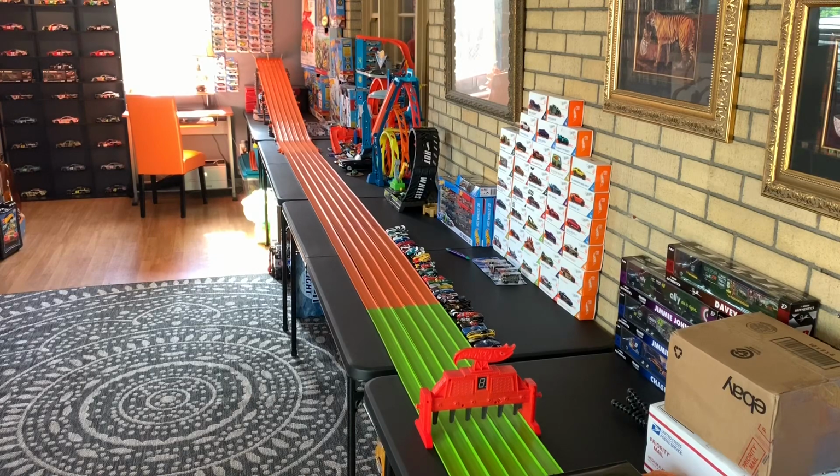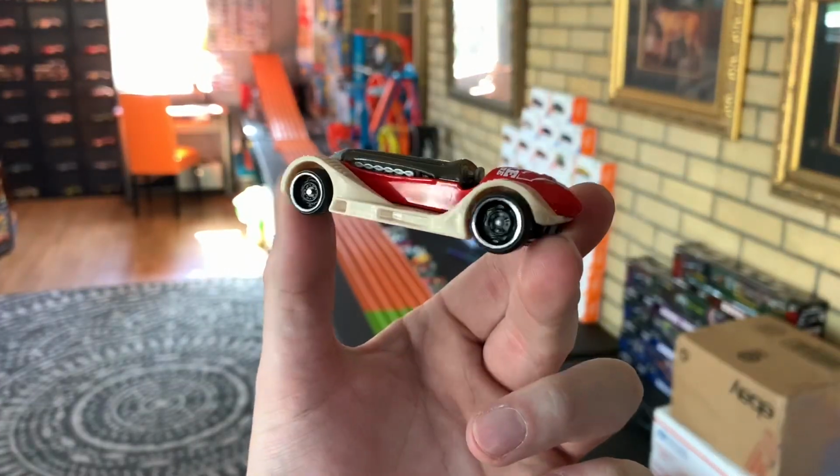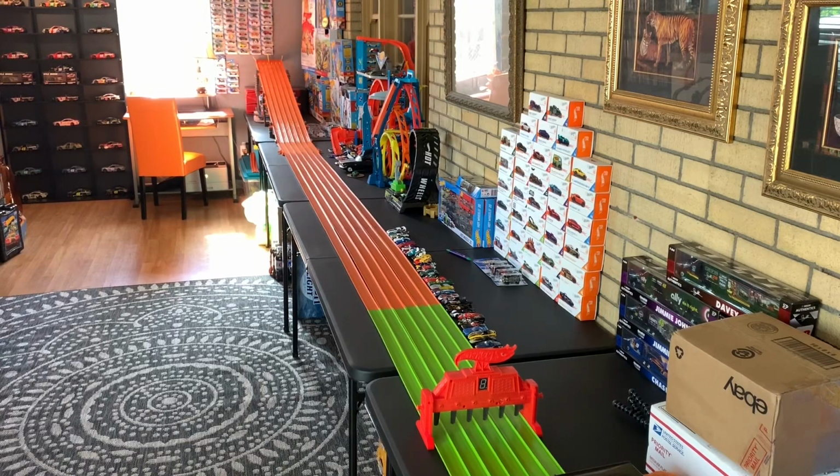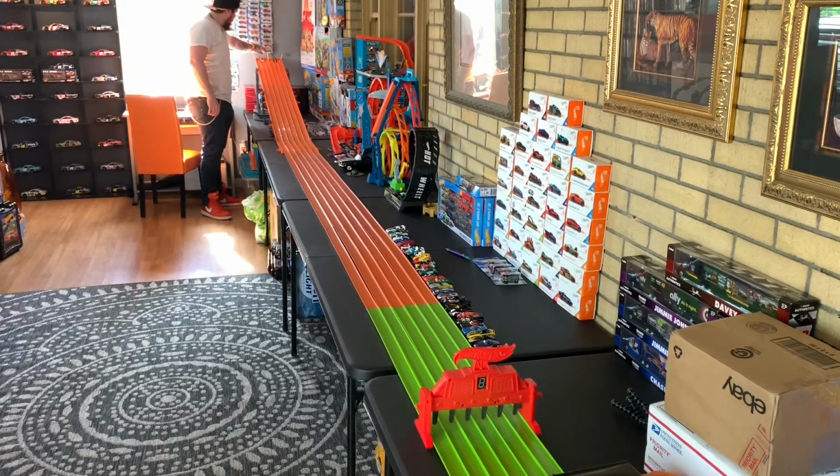Brit Speed has shown up. He needs one more. We are tied. Who's it gonna be? It's time for the tiebreaker. Here we go for one final time. Go!